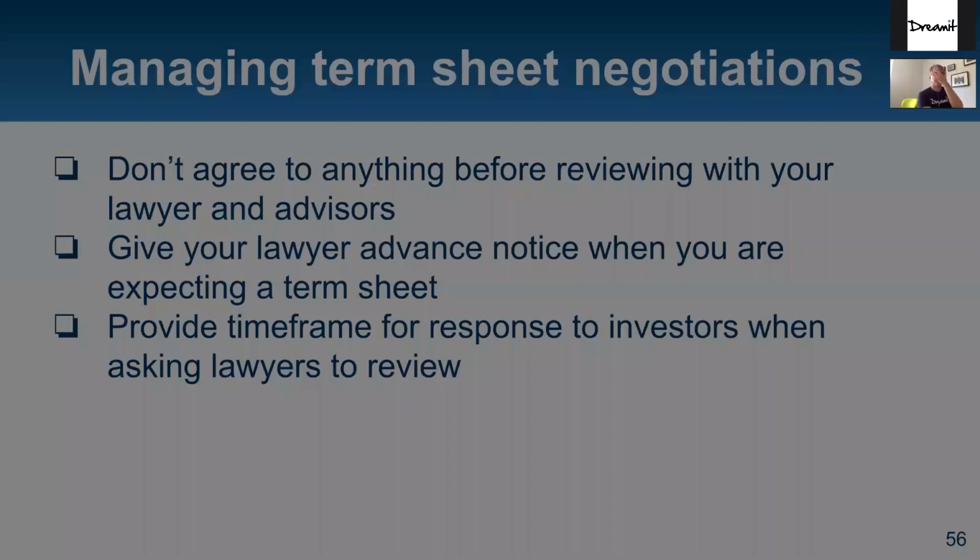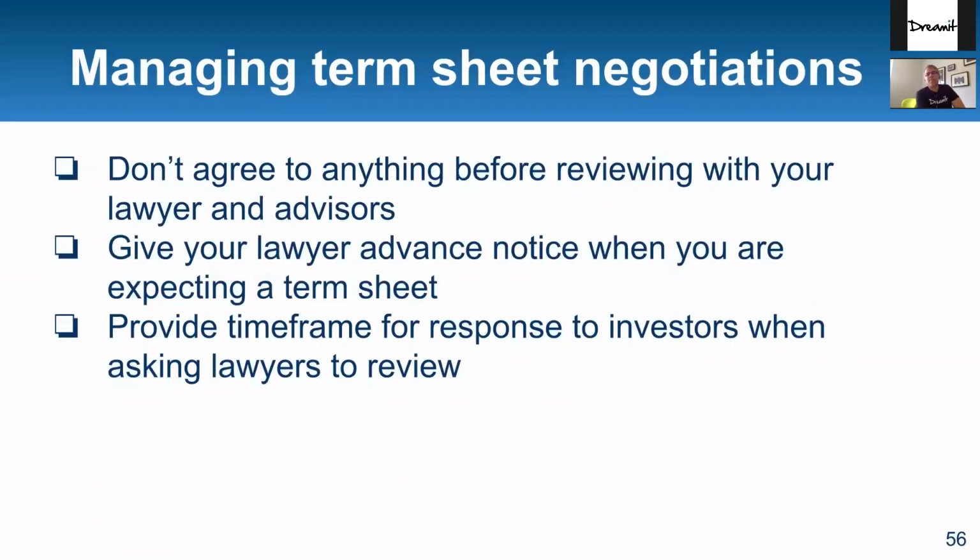Okay. So I want to talk a little bit more about managing the negotiations of the term sheet. So when you're getting a term sheet, if you're getting a draft of it, as you go back and forth, again, don't agree to anything before you have your attorney and advisors look at it. For those of you that have boards, having your board look at it. Make sure to give your lawyer advance notice, like, oh, by the way, Ira, I think I'm getting a term sheet in the next 3 or 4 days. And that's all, just as a heads up, so they're ready for it.